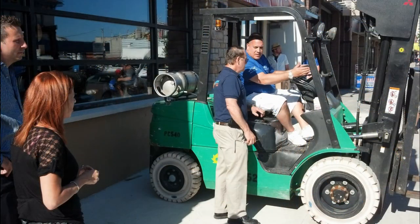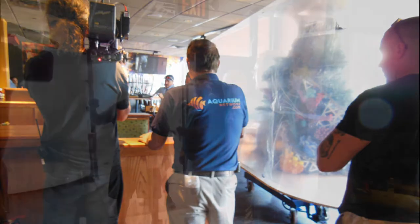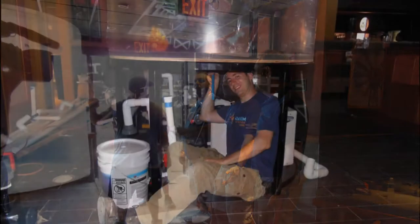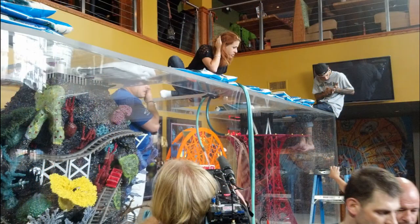If you watched this episode of Tanked, you know how difficult it was to get the tank from the street to the actual stand. Here are some images of breaks during that time, discussing how it was going to happen. With the tank finally on the stand, it was time to install the filtration system, add water and sand, and get the tank ready for the incoming livestock.